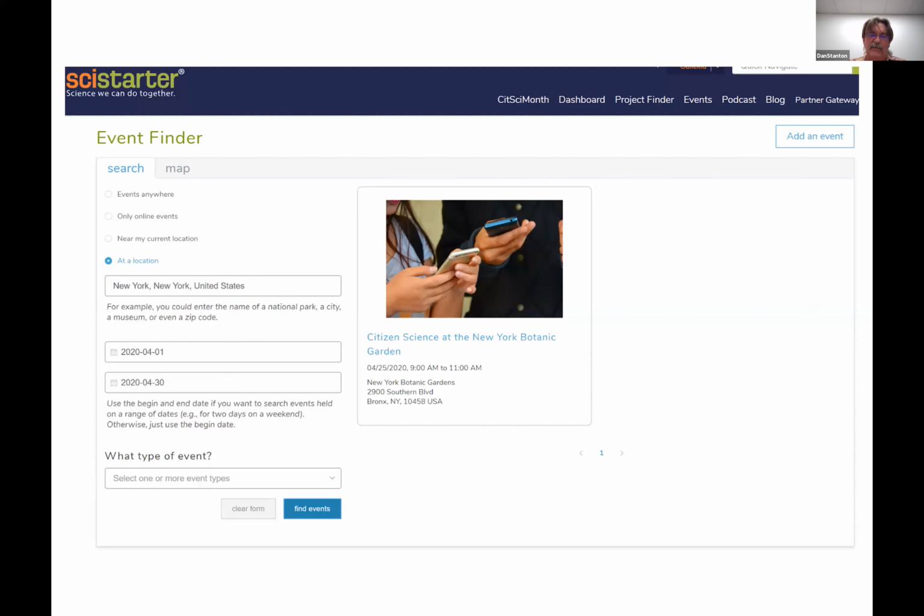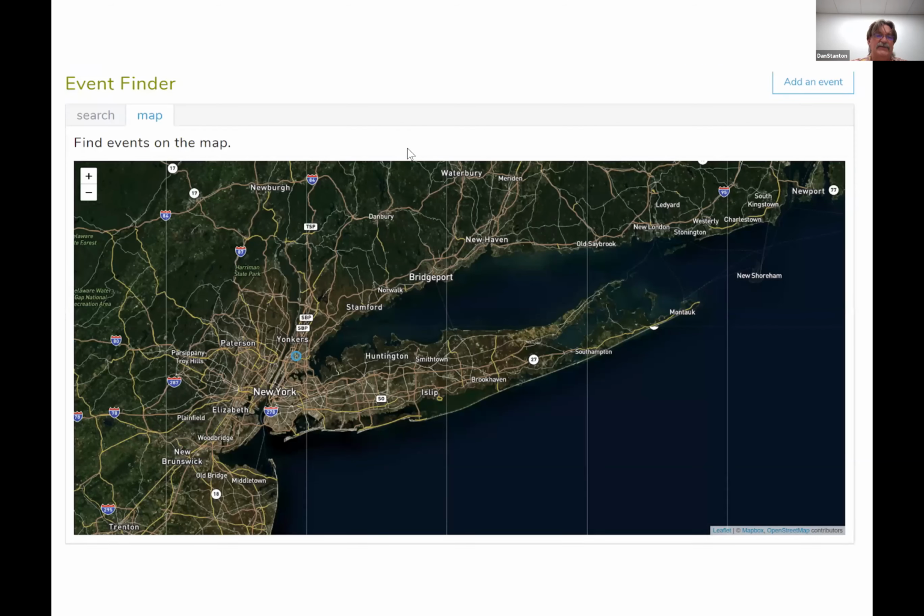Now we are looking for people to populate the event finder here at SciStarter by adding their events to it so that people can find things in the general area. You can also go in via map and see what things are going on there. So we're hoping that people are going to get involved, and we'll start seeing more blue dots around there.